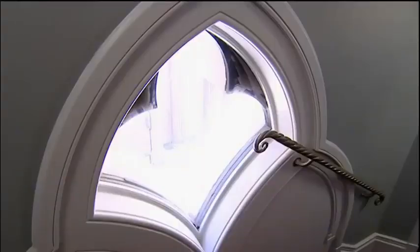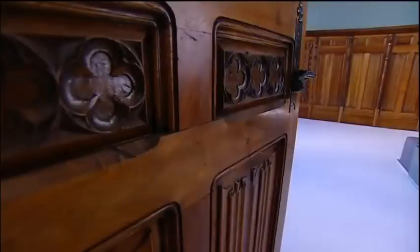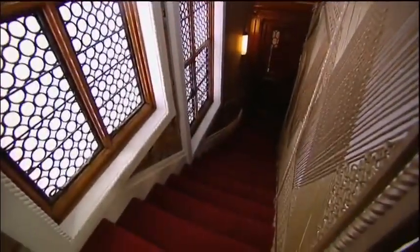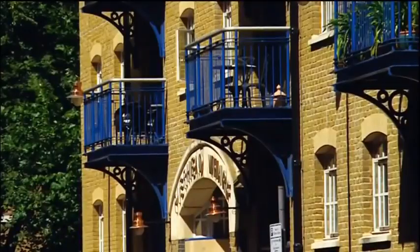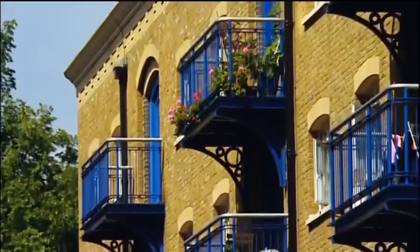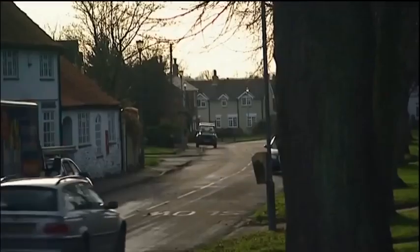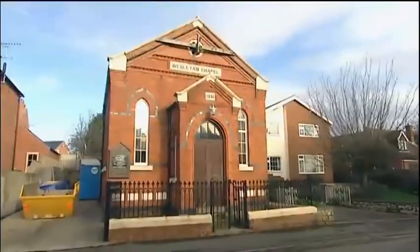The period features in this Gothic bank are not just reminders of its heritage, but the very things that make it a desirable conversion. Taking full advantage of what's unique and special about unusual buildings is the best way to maximise their value. Steve, however, has decided to do the opposite.